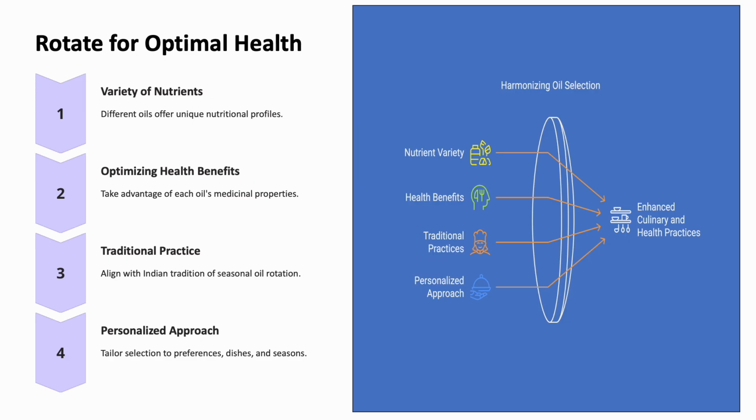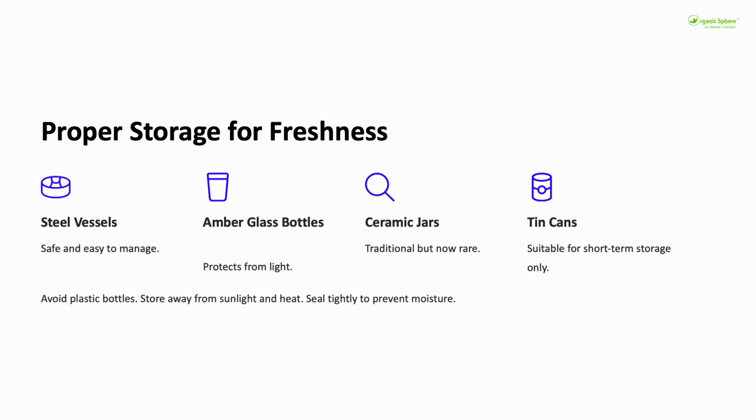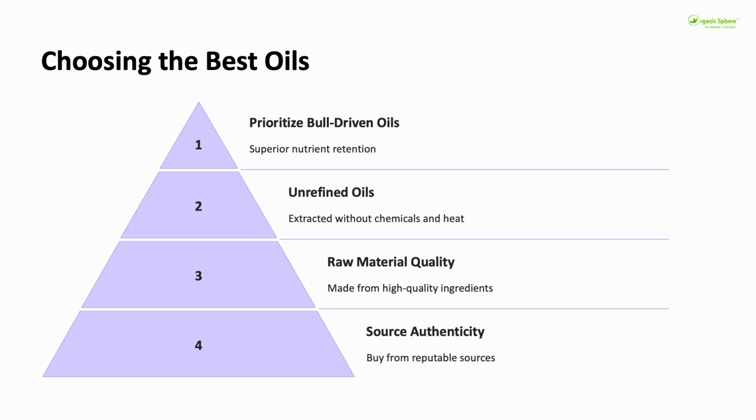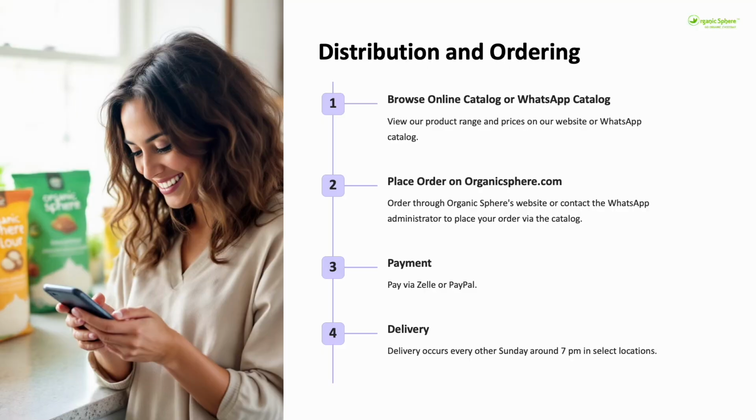So in warmer months, when things are heating up, Ayurveda suggests using cooling oils like coconut oil. It's thought to help balance out the excess heat in the body. And then, as the weather cools down in the fall and winter, you'd switch to warming oils like sesame and mustard oil to bring in some grounding and warmth. It's like creating a whole culinary symphony that's in tune with nature. That's a great way to put it. It's about aligning our diets with the natural world around us.